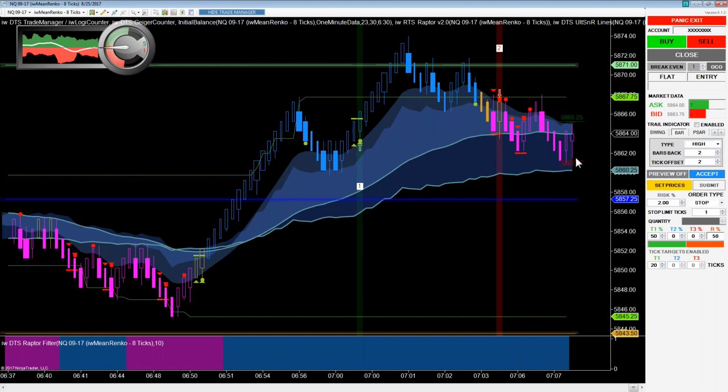I'm a little bit concerned about a possible hard edge bounce. The market paying off a little bit better to the long side this morning than the short side.